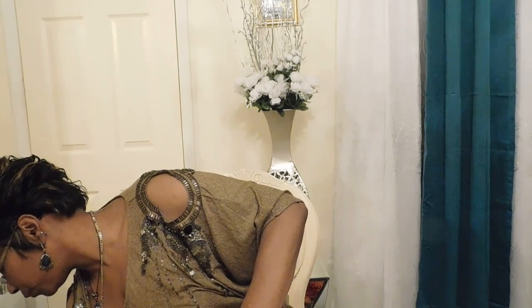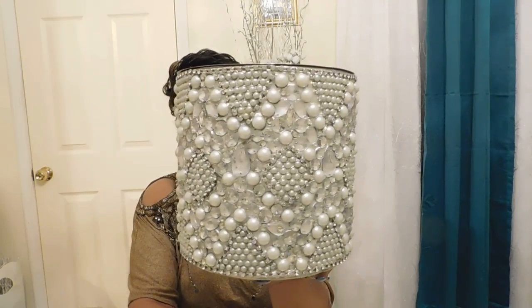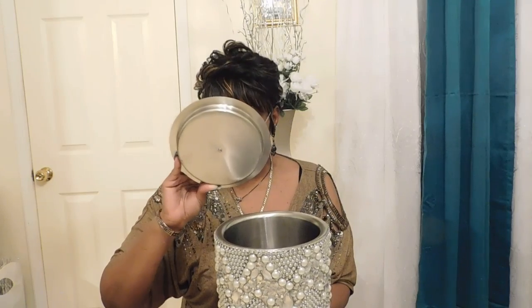Now, still in Pier 1, I saw this beauty. Now remember, I showed you the shaker and the tray. And now look what I found. Because remember, with all the stuff I got, I still have not had the time to look for the wine cooler yet. So I found this one and I thought it was absolutely gorgeous. So you never know what Donna is gonna do. See, look at the top. Isn't that beautiful? Absolutely gorgeous. And this was on sale, originally $59.95, and I got it for $29.88.